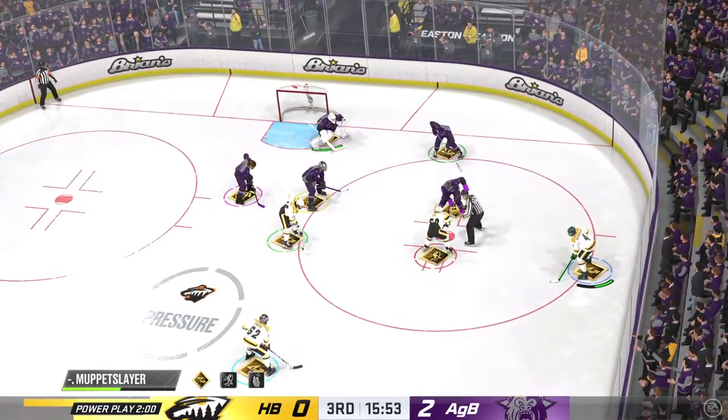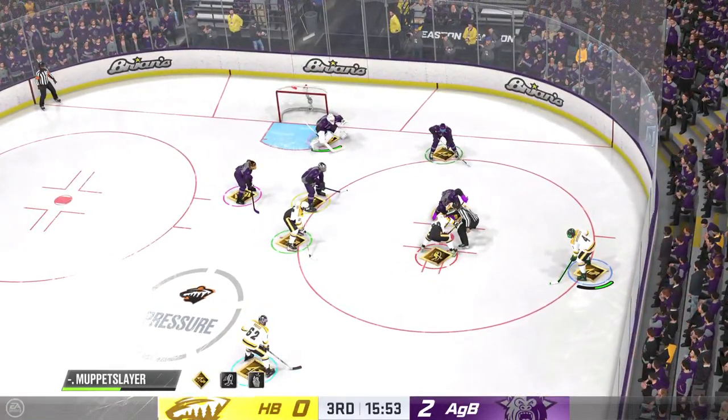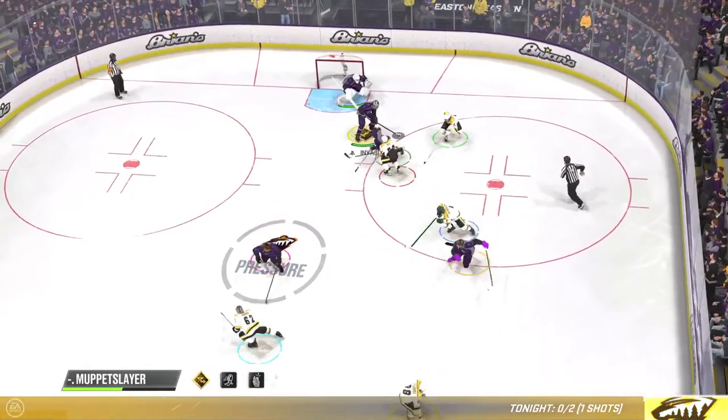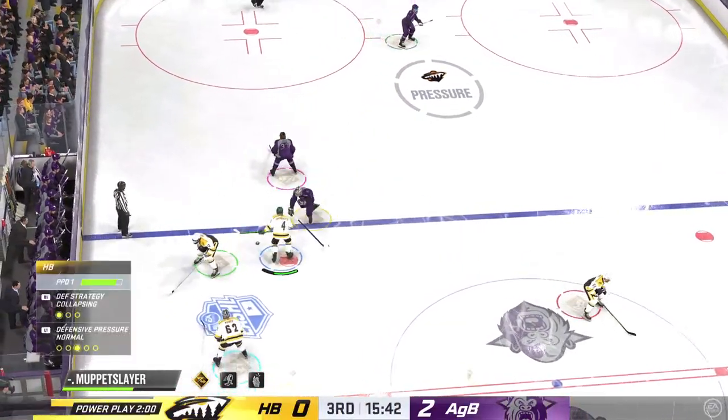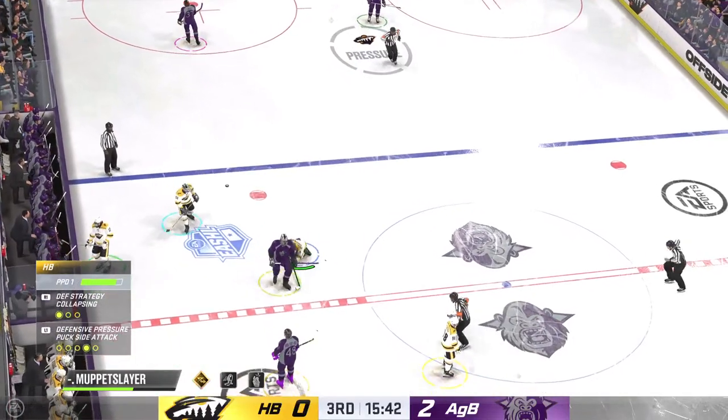No, they haven't scored on the power play yet. 100% is not a number that you see typically. So they got to find a way to just stay confident, trust the process and their skill sets. There's the whistle. Offside is the call.